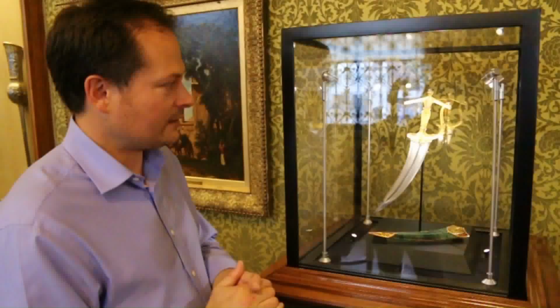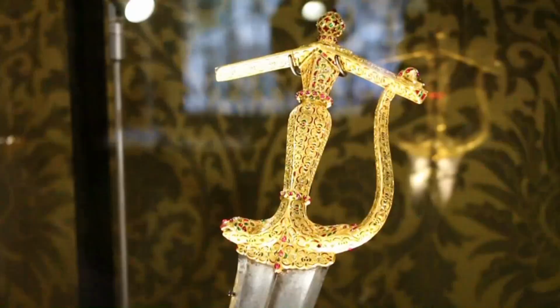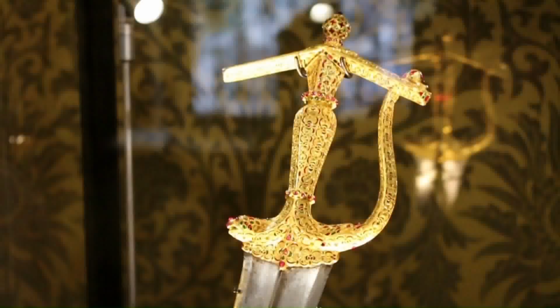The Mughals did that too. This style of hilt, which you can call a Chilanum, was originally indigenous to India before the arrival of the Mughals. It's a Hindu style that you can find in 15th and perhaps even 14th century Indian art.